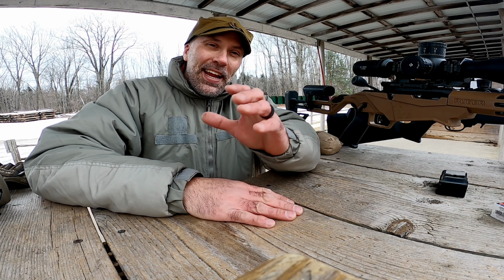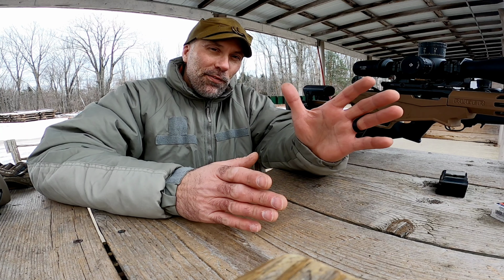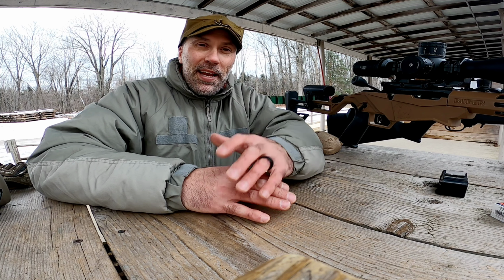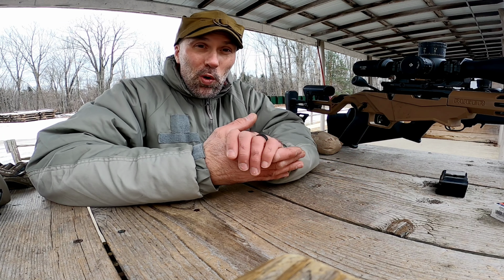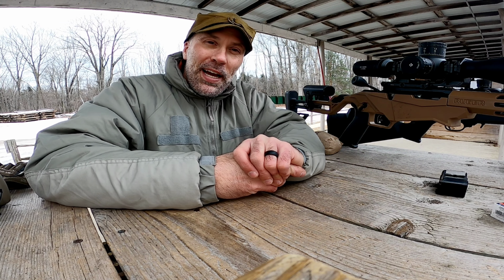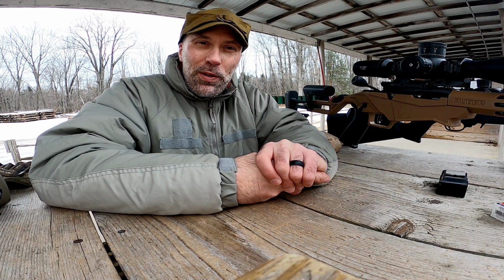Bob here again, and today I've got something a little bit different in store for you. Instead of focusing on just an Arken optic, I'm going to pull into the mix an Athlon optic. Came out to the range today. It is cold, hunting season's over, but I've got a little bit of time. We don't have a lot of snow yet, so range time's always good.